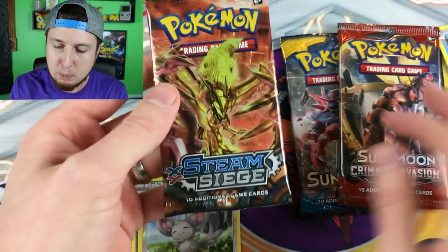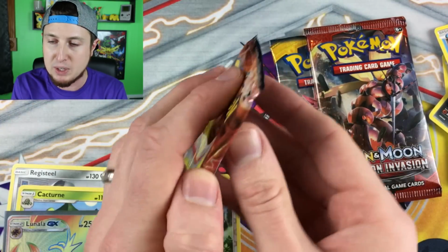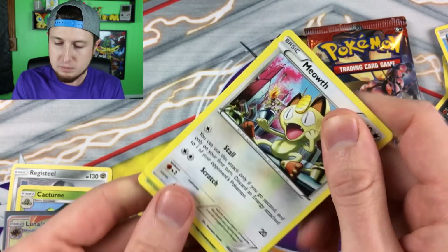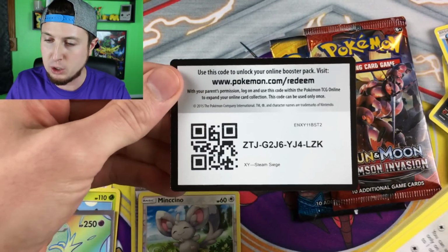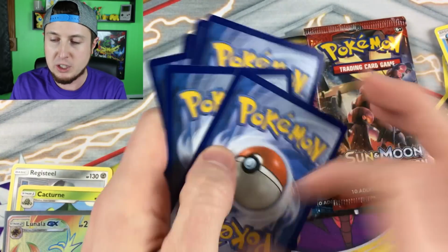Next up, we got three booster packs left, and then we'll give away those promo cards. We have a Steam Siege up next. Code card! Code card, code card, code card! Steam Siege. Okay, that's three. I almost did the four.